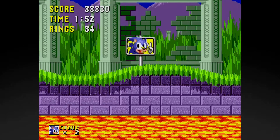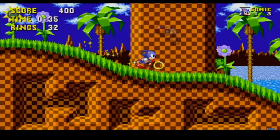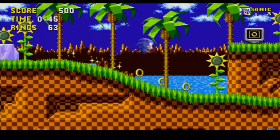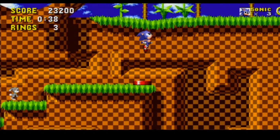This game did insanely well though, and even got a mobile port made by Christian Whitehead, which is 60 frames per second, widescreen, and you can play as Knuckles. And for some reason Sega hasn't ported it to consoles yet and keeps releasing the same original 1991 game. Sonic 1 definitely hasn't aged that well.